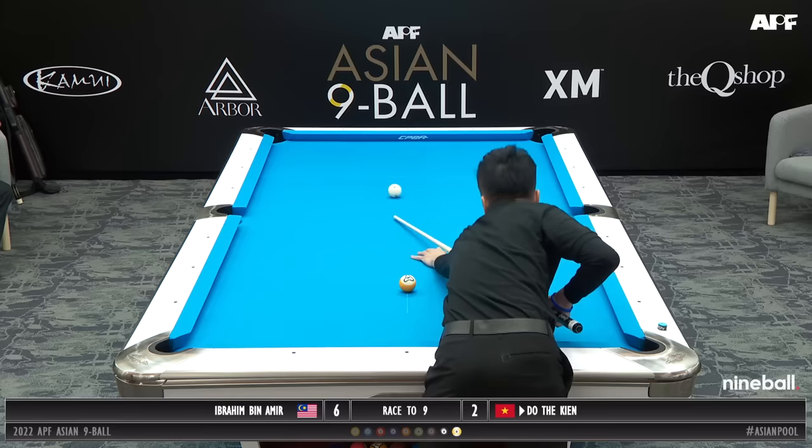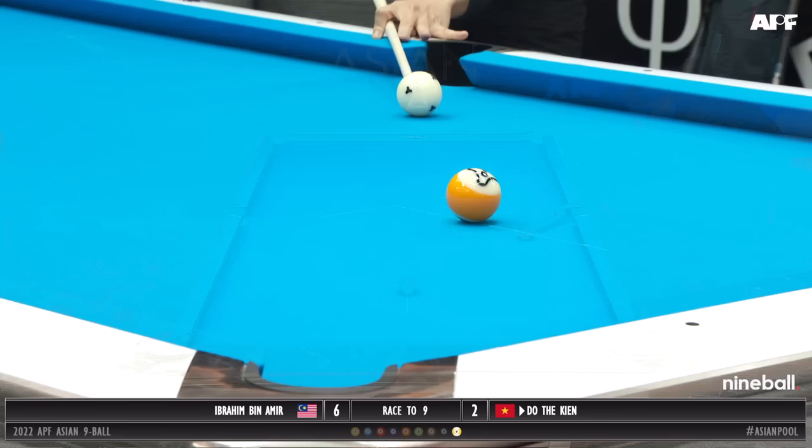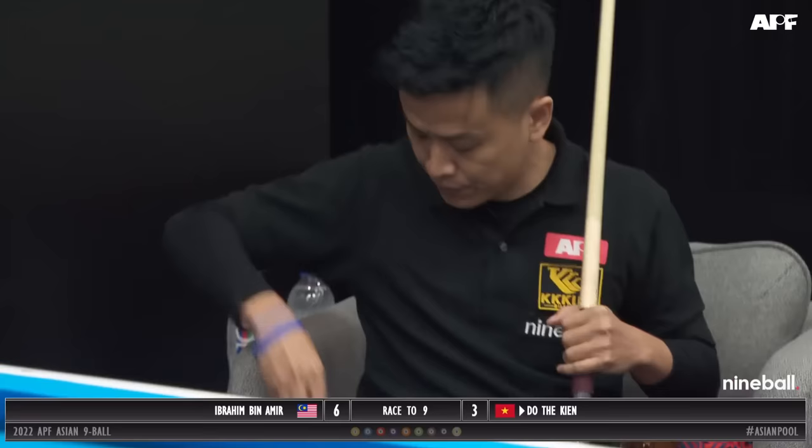Nice draw shot for the nine. Should have no problem with this one. All right, so it's a 3-6 race. Not over yet by a long shot. Let's see if he can get back in this. He's got a little bit more confidence after that rack, I'm sure.